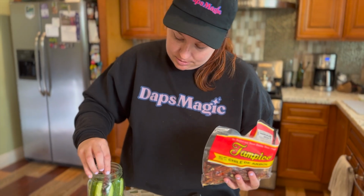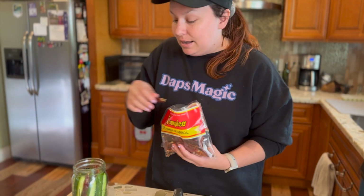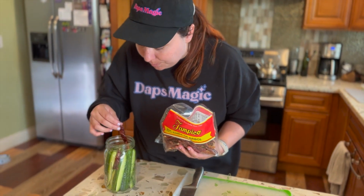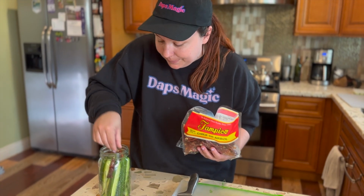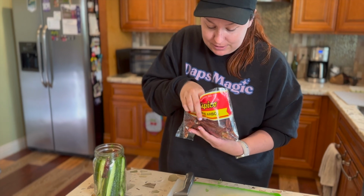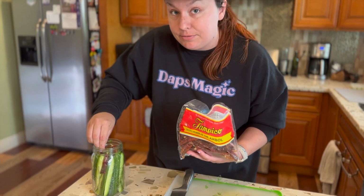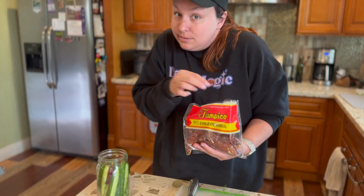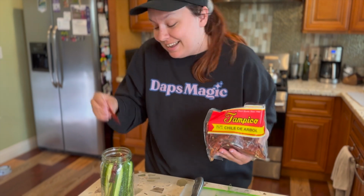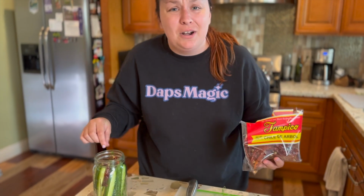So I'm just gonna kind of put these in wherever they fit. And they're just joining the little pickle party, you know? Everyone's invited to the pickle party. As long as you can be nice. That's a good rule of life. Everyone can come to the pickle party as long as you can be nice. Anyway, yeah, and that's what fits. So we're gonna go with it.